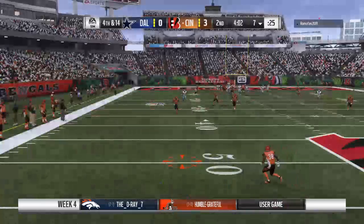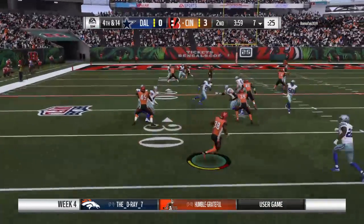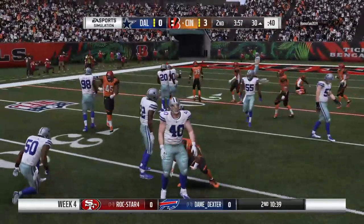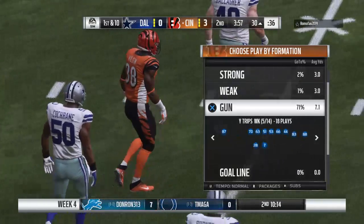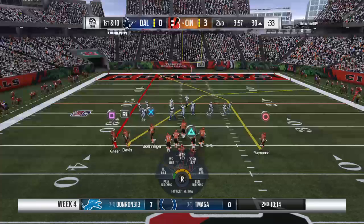He's been a busy man here in this first half as he gets it away, taking on the midfield logo. A good return there, 17 yards. And the Bengals will take over in terrific field position. Cincinnati now ready to take the field.